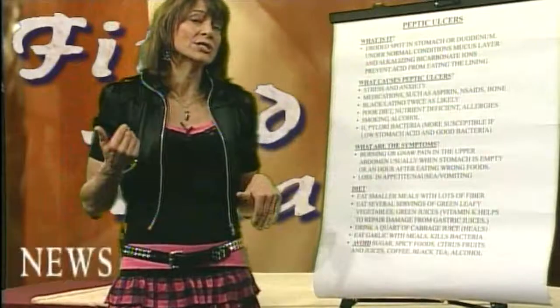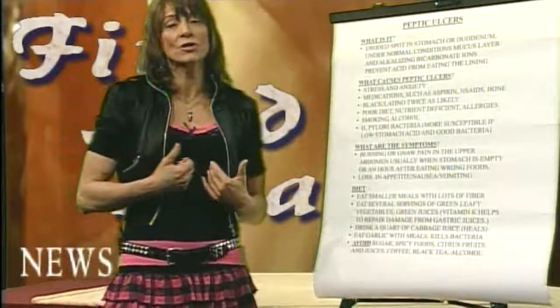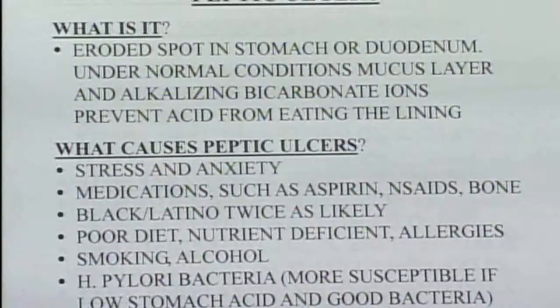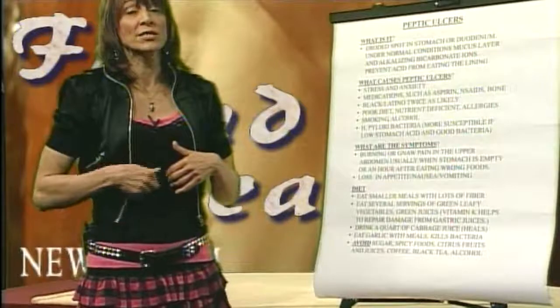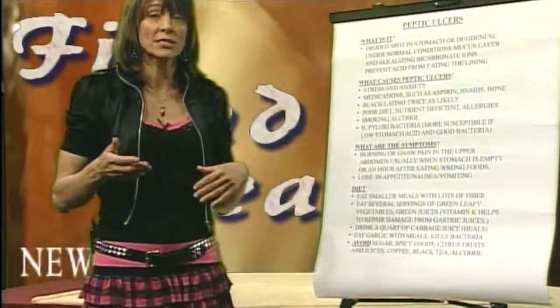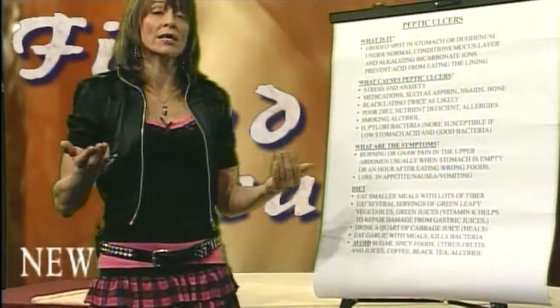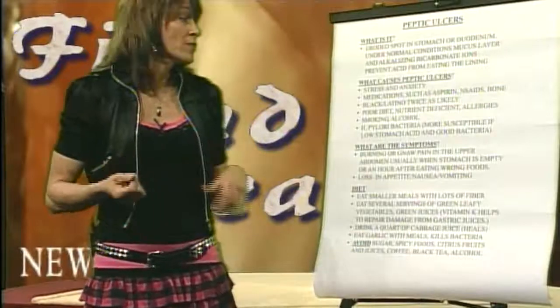Under normal conditions, there's a nice mucus layer in combination with certain alkaline bicarbonates that work to prevent the acid from damaging the stomach lining. However, when these eroded spots occur, they're wide open, and regular stomach acids or anything that's spicy or problematic can cause these areas to spread and get worse, or can cause them to occur.